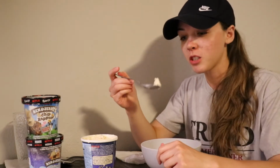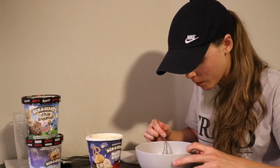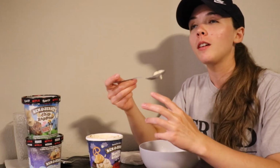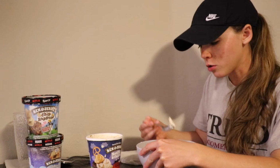Wow. Oh my. This pretzel swirl is legit. Dude, this pretzel swirl. Oh my gosh. So the peanut butter ice cream is the same. Great peanut butter flavor. This pretzel swirl, it's like the perfect balance of saltiness to go with the sweetness of the ice cream. And then the fudge brownie that goes with it.